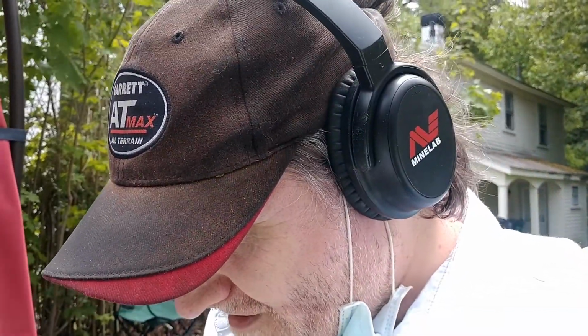And I'll get that home. I'll get it cleaned up. I'll get the crud off, reveal the patina, and then it should be easier to check the date. But I'm pretty sure it's an 1890. All right. See what else is here.